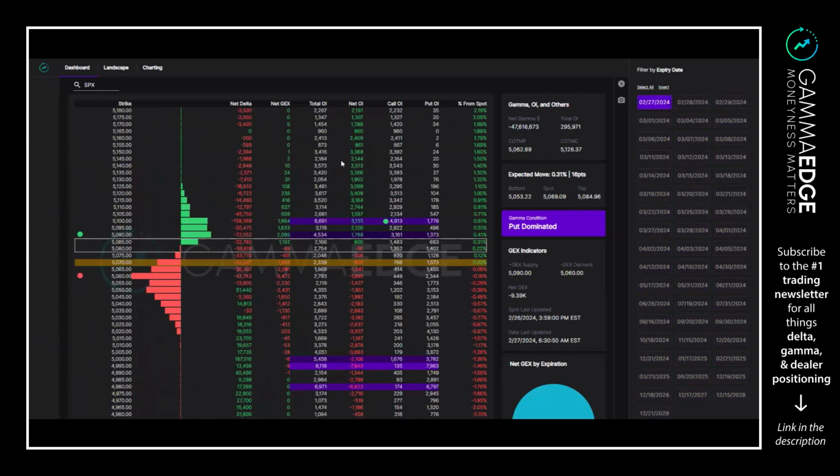One thing to hit on in the 0DTE complex that I did not is we went from a call dominated to put dominated condition day over day. So again, that further supports the weakening of the structure we saw in the SPXP complex.